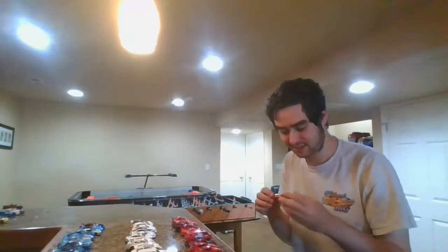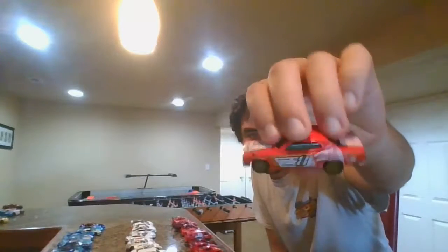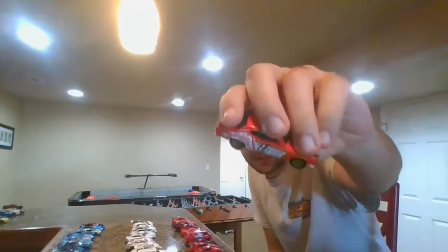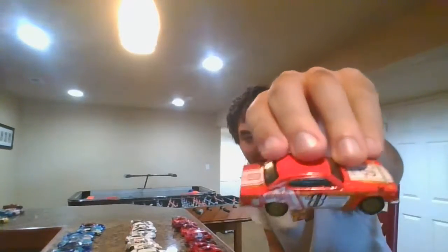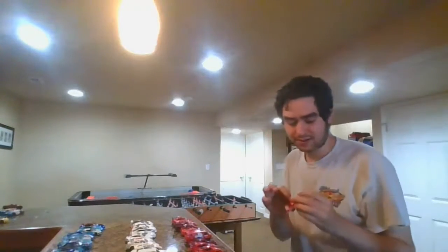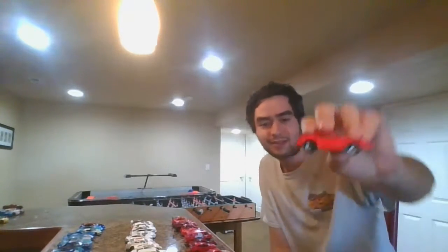Next up is a 1971 Nissan Skyline 2000 GTX. I don't know if this was a Superfast or some other special series, but I know it's a special series car because of the rubber tires. They're a dead giveaway that this was definitely a Matchbox premium car of some kind. This is not a moving parts car because the doors do not open, so therefore it's either Superfast or some special collectors or anniversary series car. I'm not sure what this Porsche is, but I think it's a 911 or something.